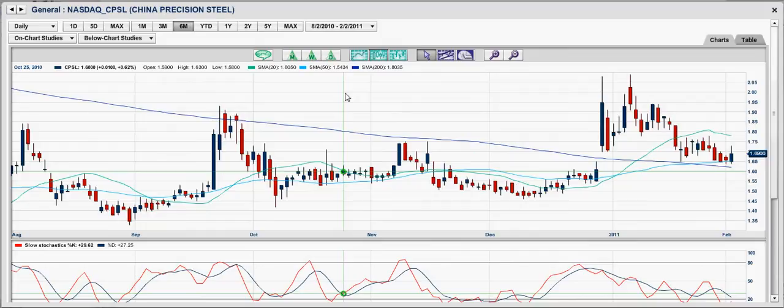Now let's go ahead and look at the next chart, which is going to be China Precision Steel. China Precision Steel is a play on Australia. Australia has been hit hard by a giant cyclone, Cyclone Yasi, in Queensland, and pretty much that place has a ton of steel mills, a ton of coal manufacturing and stuff like that. The companies that would benefit the most from it are Chinese companies that manufacture steel and steel products, which is going to be China Precision Steel.